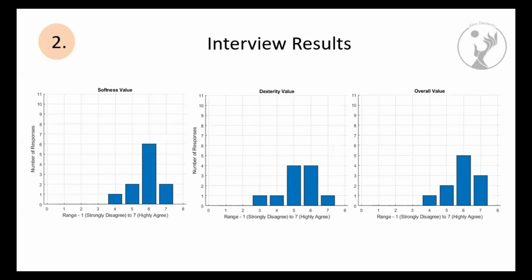From the interview results, looking first at the survey, we found that with the softness value, about 73% of users strongly agreed that the softness our hand offers could be incredibly innovative in current prototypes. And with the dexterity, about 45% of users said that our current dexterity is going to be useful and innovative. And the overall value of the hand was around 73%. They found that the innovations and additions that we've made through the softness and dexterity, as well as the capabilities of our hand, demonstrate something that could be valuable for prosthetic users.